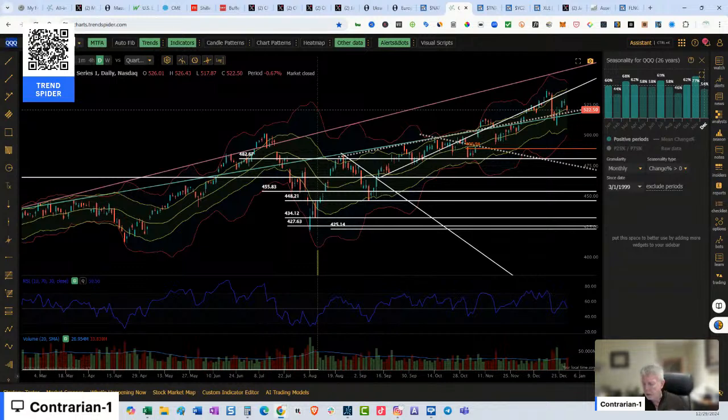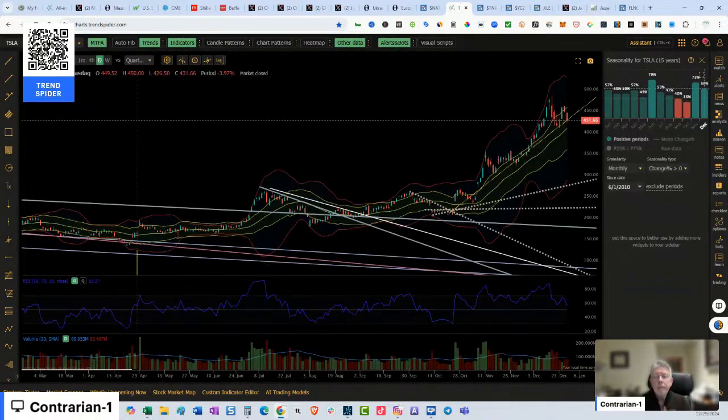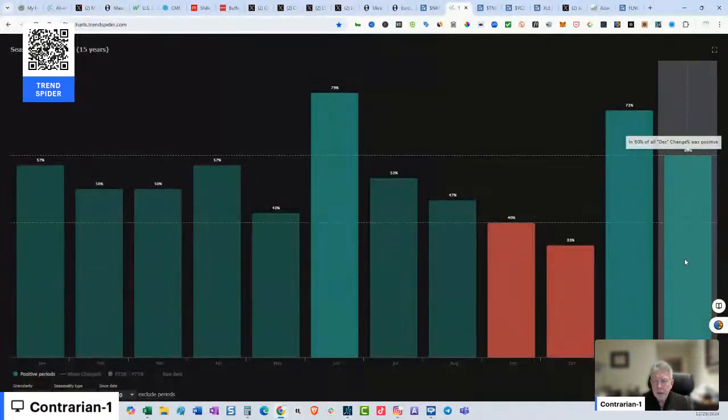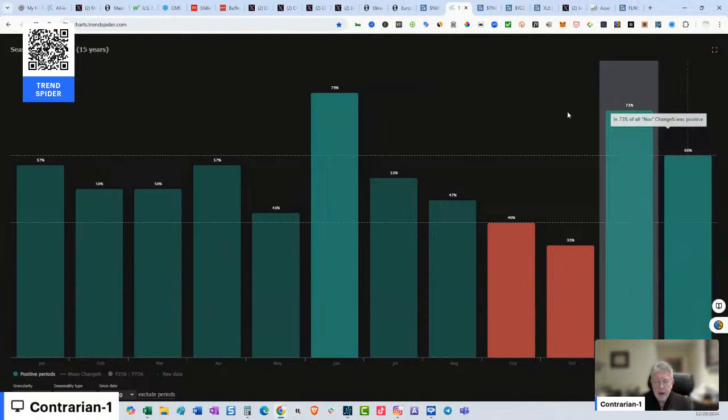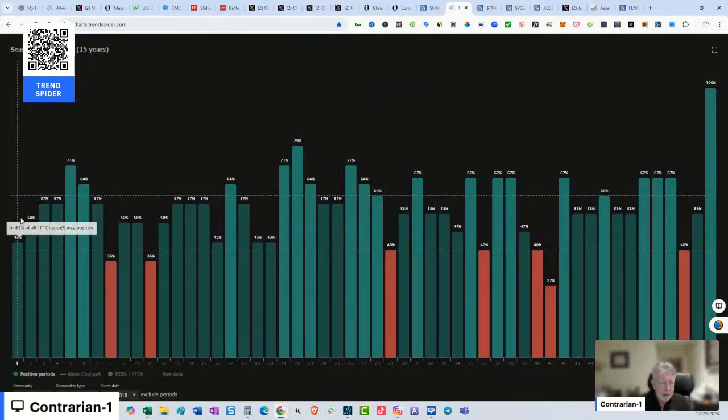Okay, let's begin with Tesla. For disclosure, we have a short position on Tesla using a call spread. Now we have seasonality, up 60% of the time in December, 57% of the time in January. The first couple of weeks of January are not favorable to Tesla.